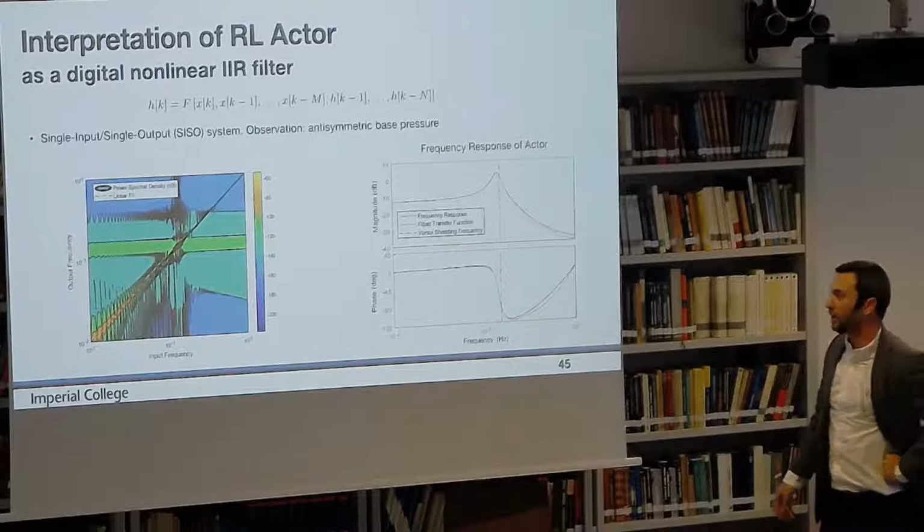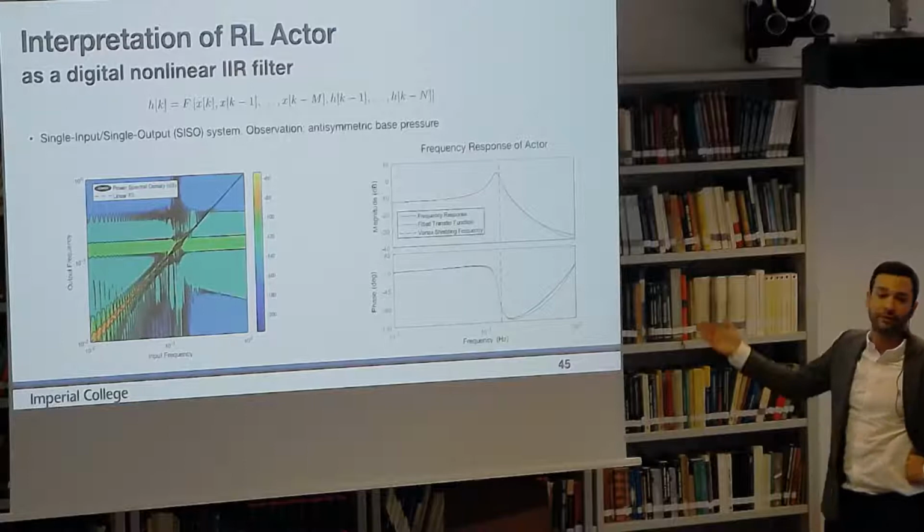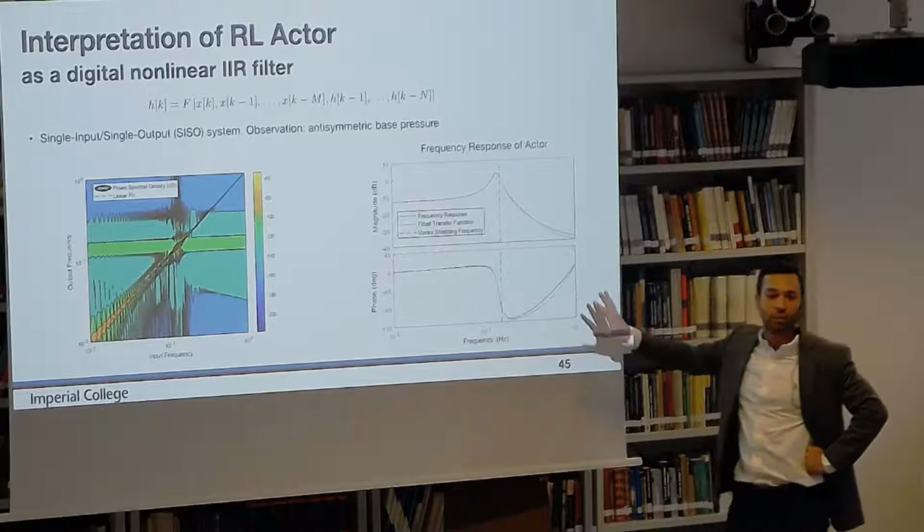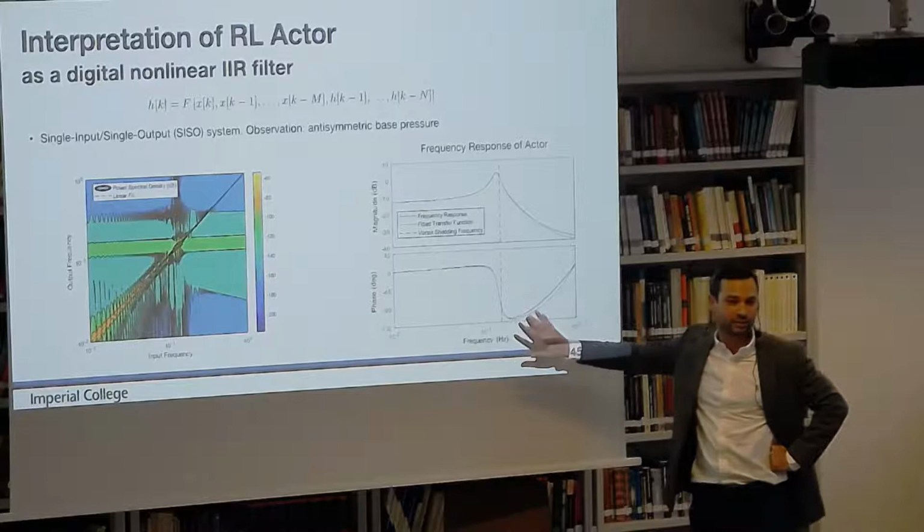We can see that this resembles a typical second order system, that we can even fit a transfer function and approximate with a rational second order linear filter. But now we have come up with a methodology that we can optimally discover transfer functions, nonlinear, of arbitrary order.